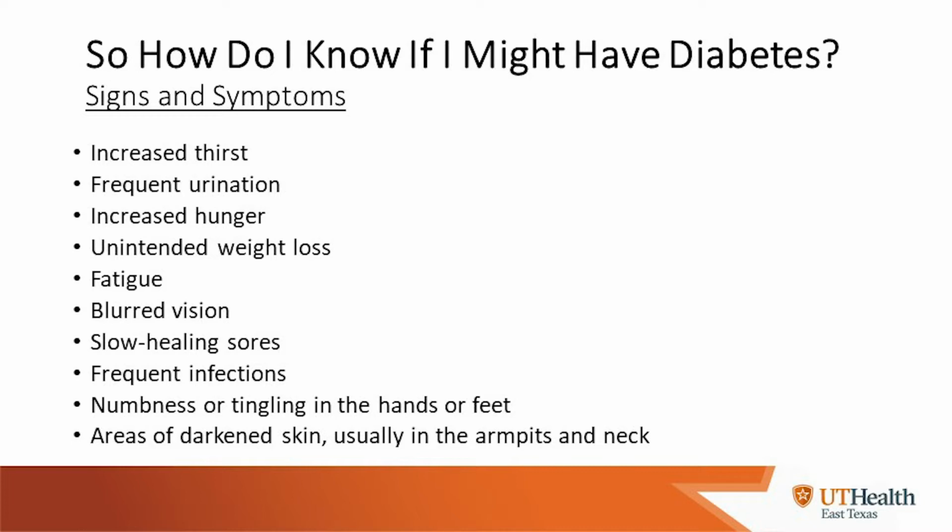Your body is not equipped to handle high levels of blood sugar, especially your kidneys. When you have high blood sugar levels, a lot of that sugar actually spills out into your urine, and that ends up pulling a lot of water along with it. So you end up going to the bathroom more, and when you're losing all of that water, it makes you dehydrated, which makes you feel thirstier. So those two kind of go hand in hand.